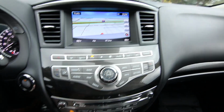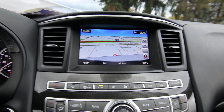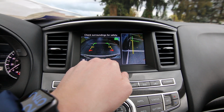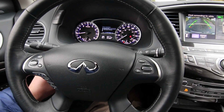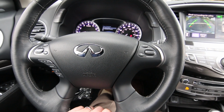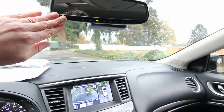Beautiful trim throughout. This one has a Bose sound system. Also has a navigation system. It has a 360-degree around view camera. You can change views here. Power adjustable steering wheel that tilts and telescopes, and the steering wheel is also heated. Also has blind spot warning, as well as forward collision warning and forward emergency braking. Automatic dimming mirror with universal garage door opener.